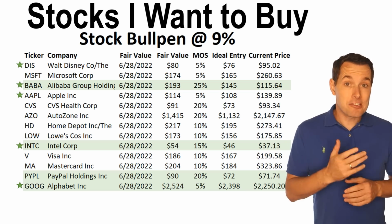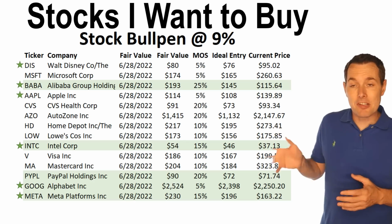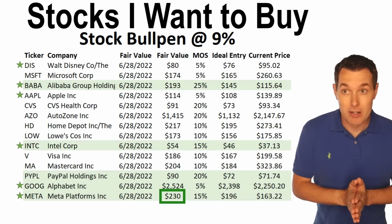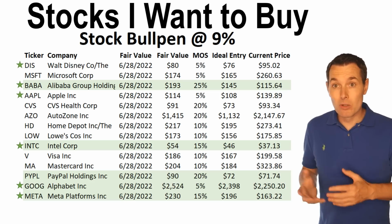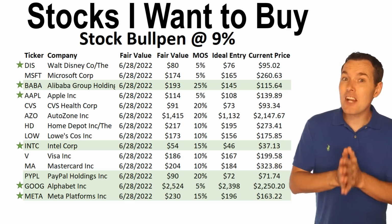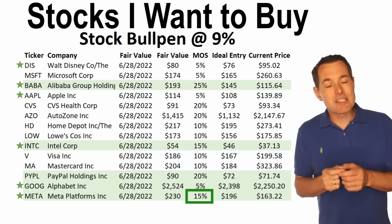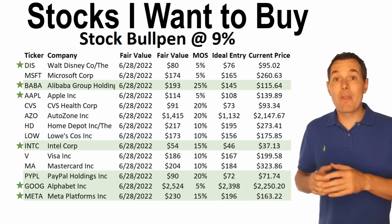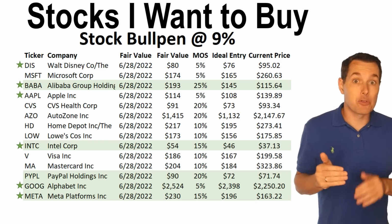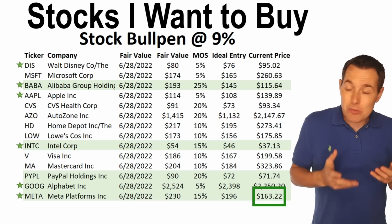And that brings us to the next stock on the list, which is Meta, also known as Facebook. Now, we can see that Meta is a stock that I own, and we got a fair value of about $230 per share because they generate, again, just like Google, a ton of cash. But I have a higher margin of safety because I do think that there's more risk with a stock like Meta than a stock like Google. So that added risk increases our margin of safety, which brings our ideal entry price to about $196. The stock is trading a decent amount below that, which is why I bought it.